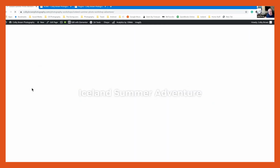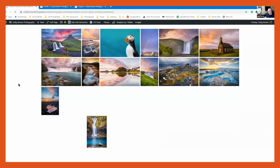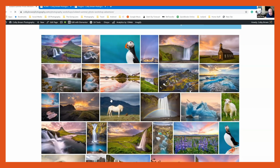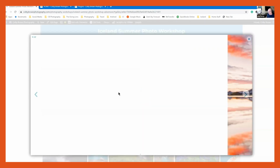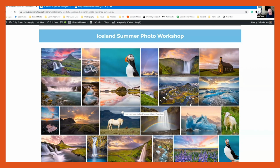And integrated into this page, as we scroll down here, is actually a gallery from NextGen. So this is the gallery from NextGen, and as I click on images, it's going to load the image and showcase what's going on. And I can control the look and feel of it, but this part of my website is still obviously on WordPress, all using the NextGen plugin.